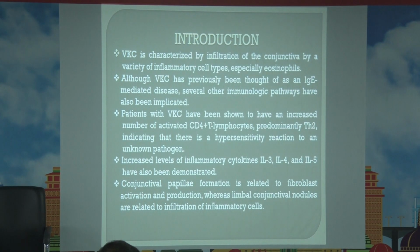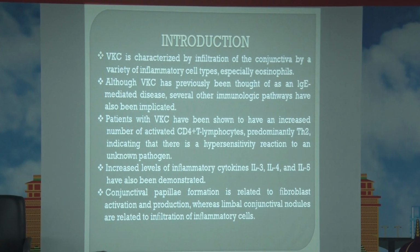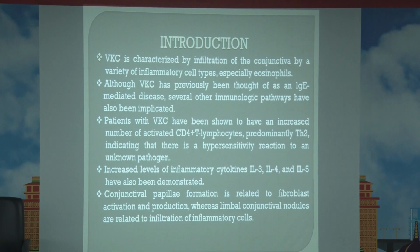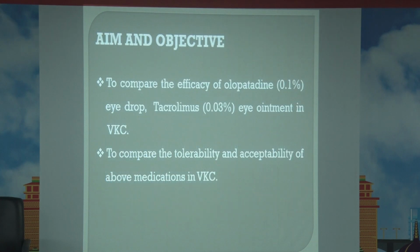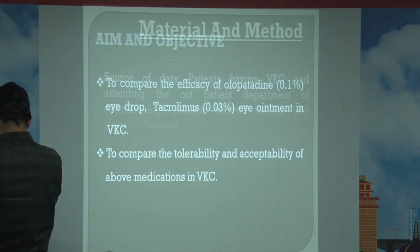Conjunctival papilla formation is related to fibroblast activation and production, whereas limbal conjunctival nodules are related to infiltration of inflammatory cells. The aim is to compare the efficacy of olopatadine 0.1% eye drop with tacrolimus 0.03% eye ointment in VKC, and to compare the tolerability and acceptability of the above medications in VKC.